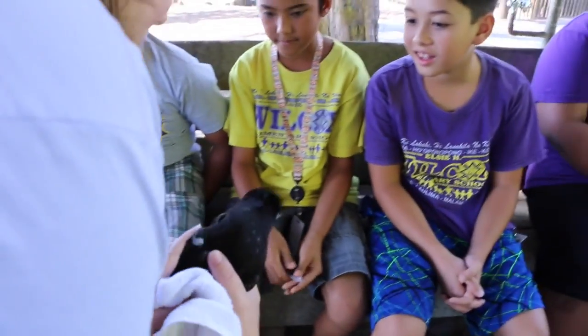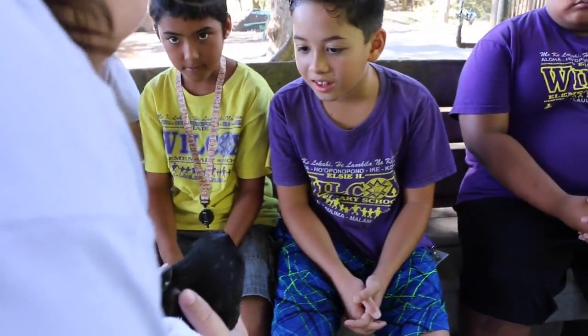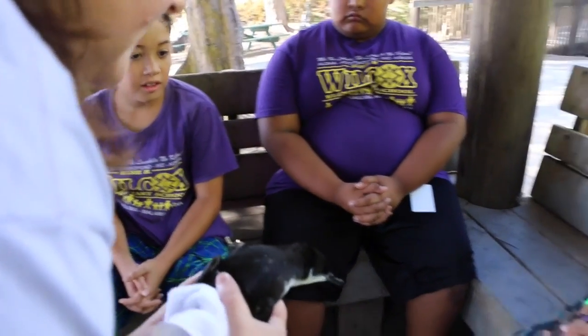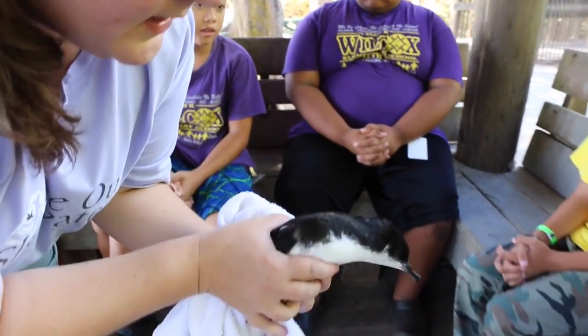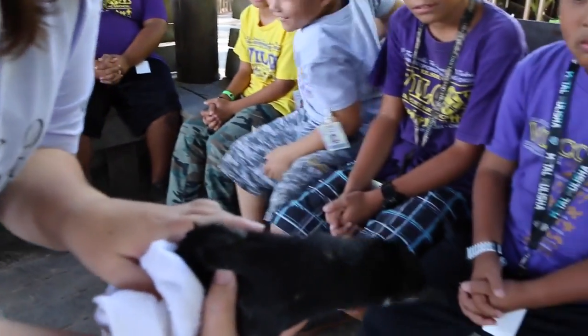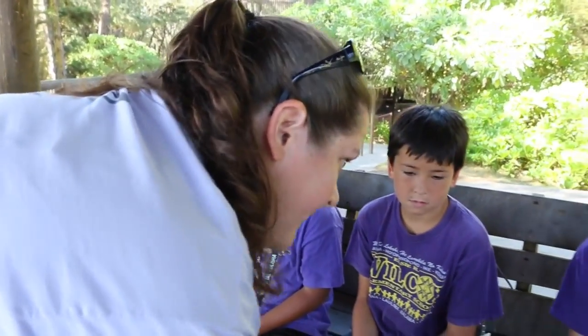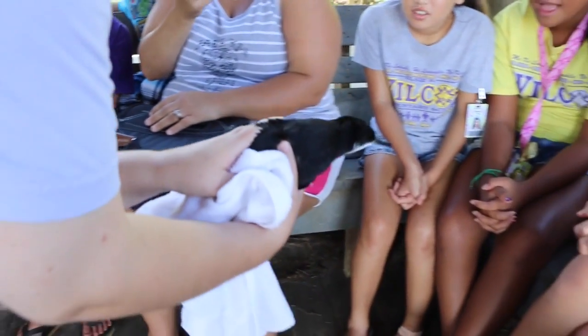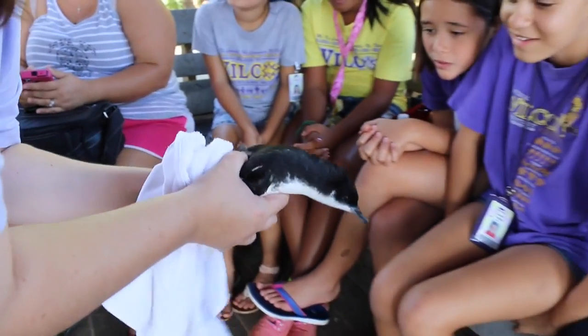So to be able to do what they do, come back to their same burrow every year, raise their single chick, and of course they're slow reproducing because they have a single chick every year. They don't start breeding until they're about 5 or 6. They have a single chick, and both parents are needed to raise that chick. So it's a long thing. They spend several months incubating the egg and raising the chick every year.